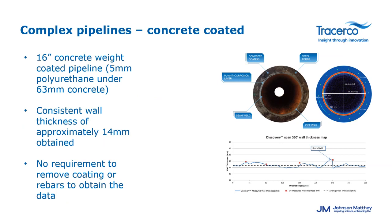You can also see on the image that the steel rebars are visible within the coating. We've also added numerous measurements to the pipeline, so you can start to add the wall thickness measurements and other areas of interest. Below these two images, we've also got a 360-degree wall thickness map of this cross-section.